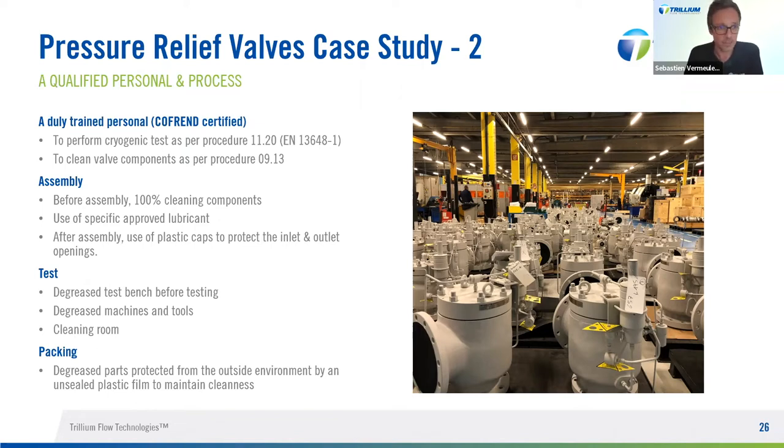The valves are cleaned at every stage, as you can see: before assembly, after assembly, before painting. The valves are fully degreased to meet the customer requirement on a very stringent process. As you can see in this picture, we put caps at the inlet and the outlet to keep the trim clean during the complete assembly process and before shipment.